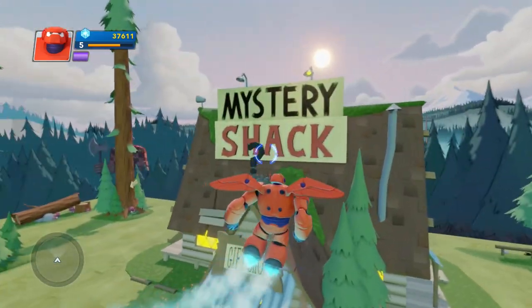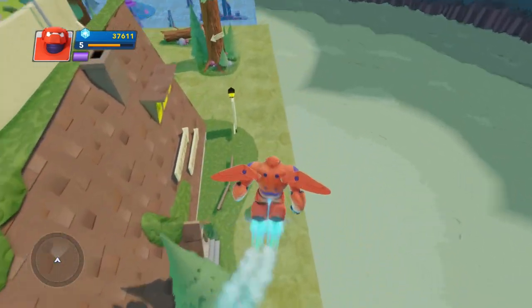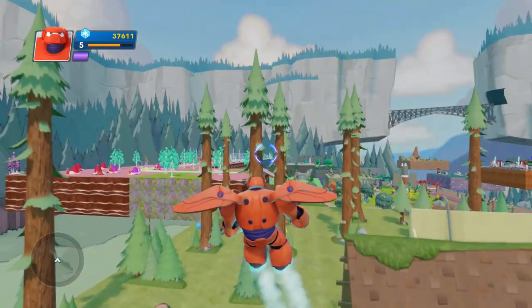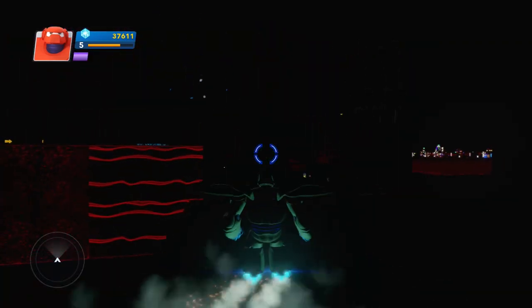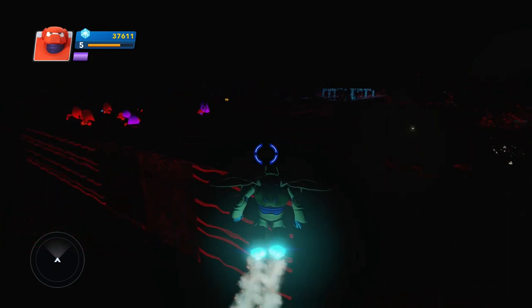Go up high, up in the air. Let's go behind the Mystery Shack. Aha, I knew it. The diary. I knew there was a mystery behind the Mystery Shack. All right, drop down there. Oh, there it is. We found it. Oh, uh-oh, it's dark again. Dang, who turned out the lights?